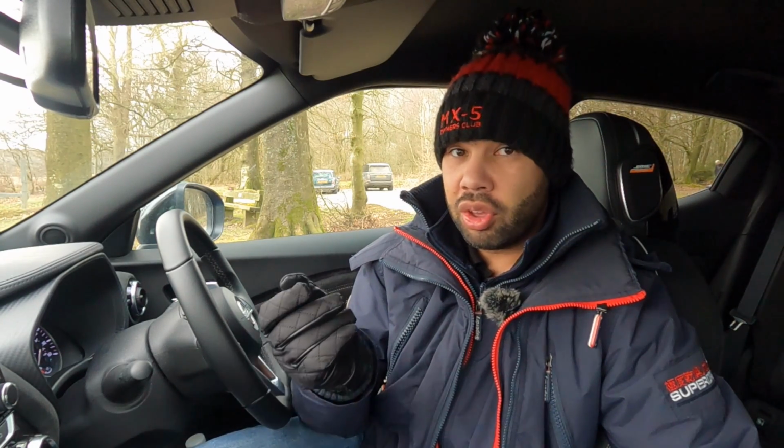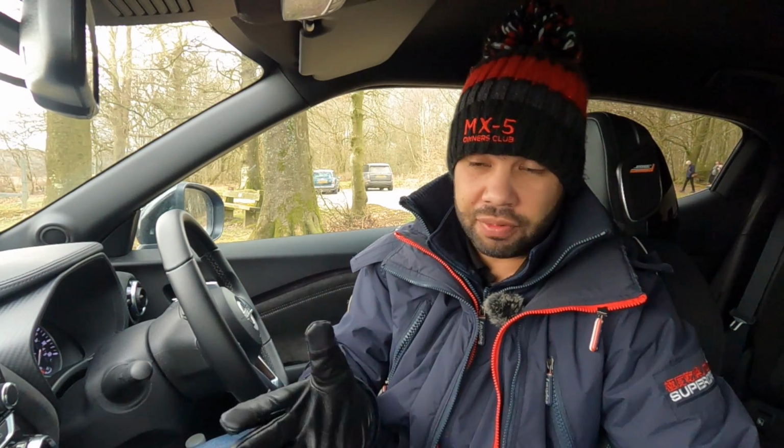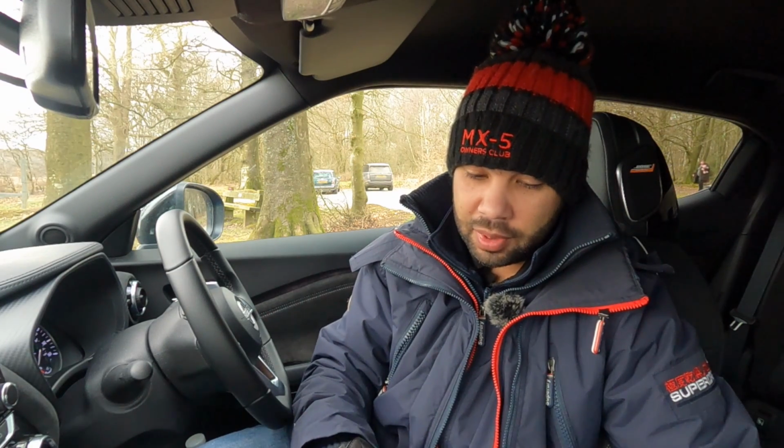Now, given the fact that this car is over £3,200 more compared to the manual version of the Connecta, if you bought this car outright, to break even compared to the standard car, you would need to own this for 16.5 years. That's a long time to own any car.